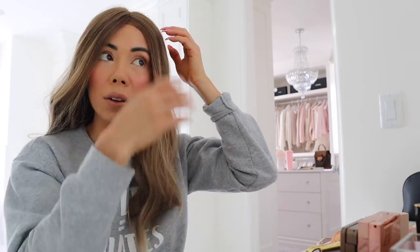And I think I'm going to get another one from her, actually. This one is called Steph. I'll leave a link down below if you guys are interested in contacting her. She's just on Instagram and makes these wigs out of Calgary. I really love them. I think they're beautiful and the quality is amazing. And they're so lightweight.